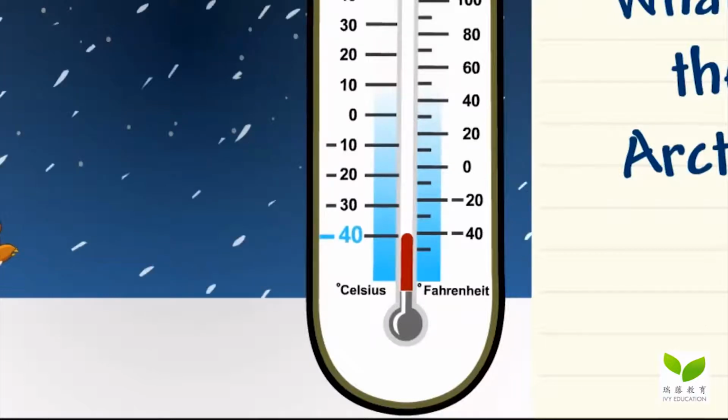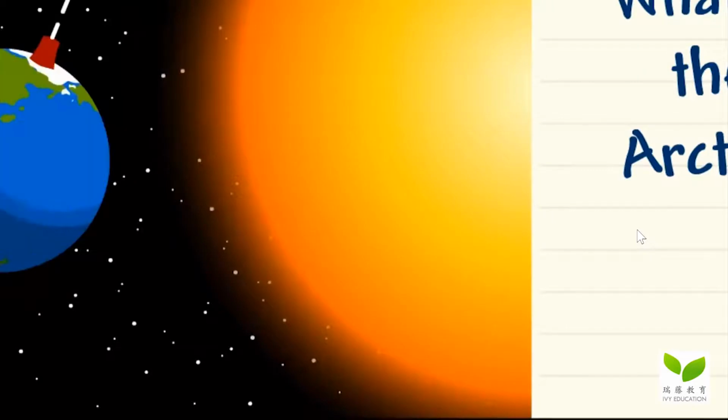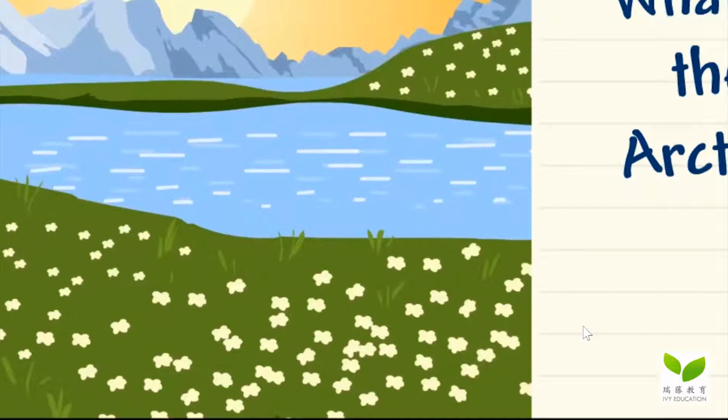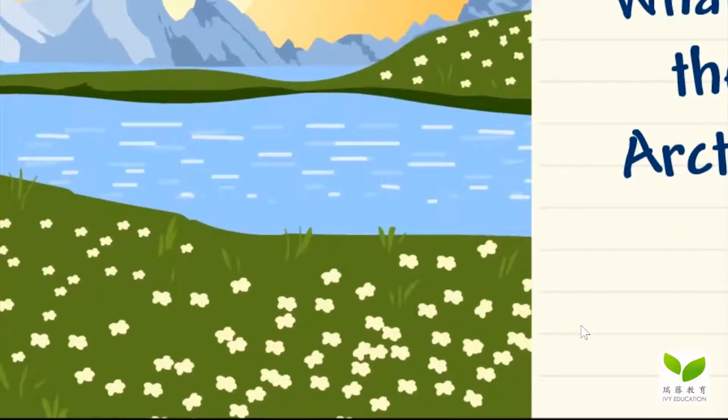Oh, that's cold. It takes 1 year for Earth to orbit the sun. Our planet is tilted at an angle. Sunlight hits parts of the Earth in different ways as it orbits the sun. During the summer, the Arctic is tilted toward the sun. Most parts of the Arctic get many hours of sunlight. In some Arctic places, it doesn't get dark all summer.